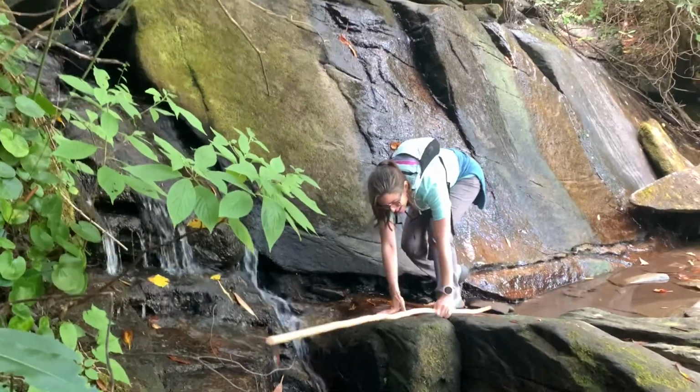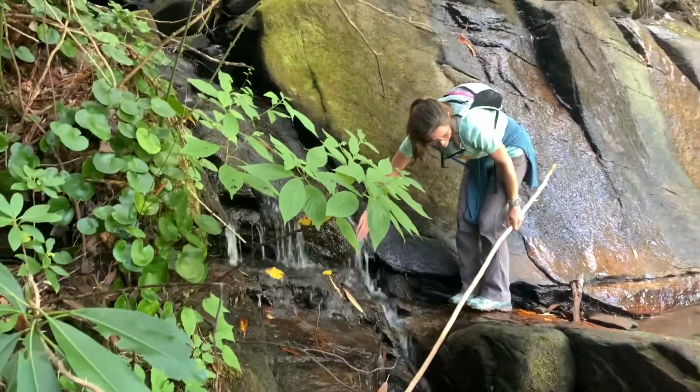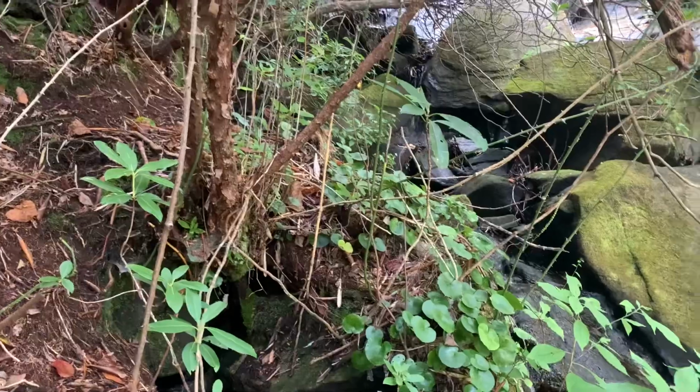This is gorgeous. I missed it. I almost got it. Well, my knee and my elbow didn't miss it. Well, hey, this is part of hiking.